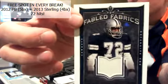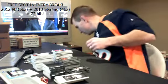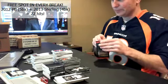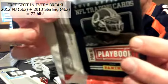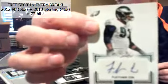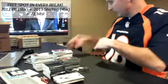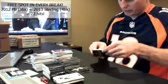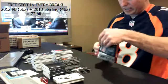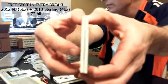Fabric, Ed Too Tall Jones for the Cowboys. Cowboys. All right, here we go. And number 13 out of 25. Fletcher Cox, rookie auto for the Eagles. 13 out of 25. And our last Playbook live book. Number 10 out of 199.